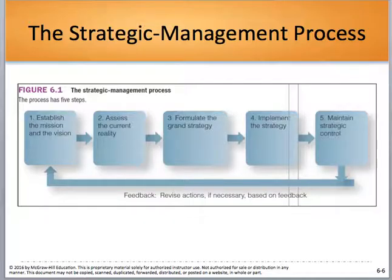Figure 6.1 is looking at 5 steps. And you have to, of course, establish that vision and mission statement, assess where you are, formulate the big strategy, implement the strategy, maintain control, and then through feedback, you can revise any actions if necessary, and then you start the cycle back over.